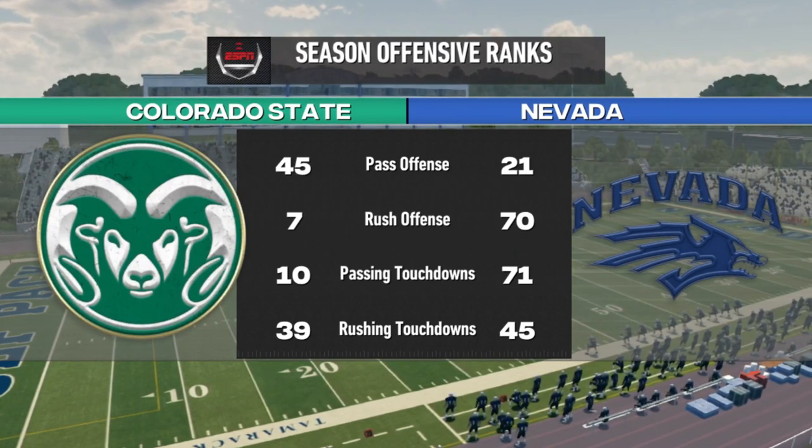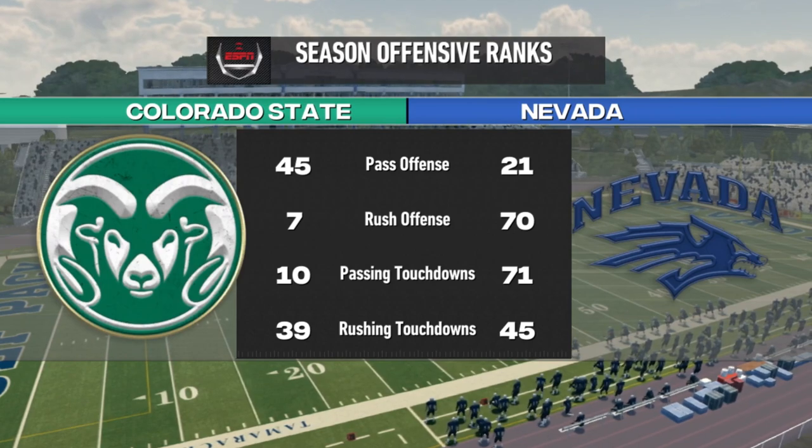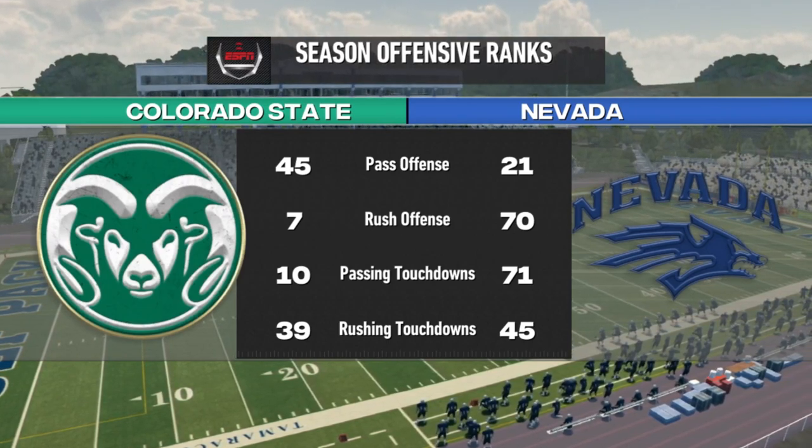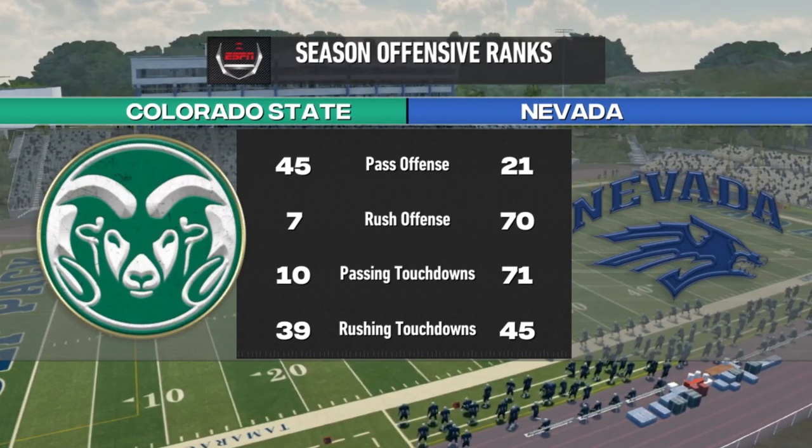That means no more time for preparation, lots of time for playing. Time to tee it up in the Mountain West. That does it for us here on the NCAA College Football pregame show. Enjoy the game. We'll see you at the half.